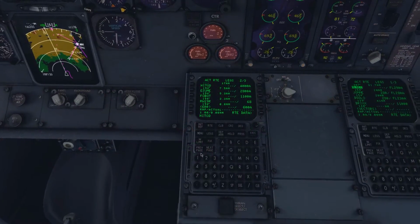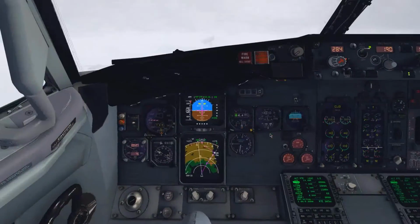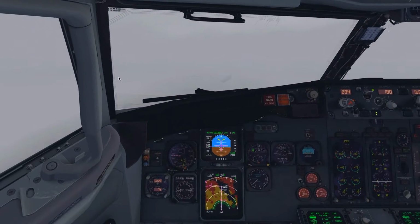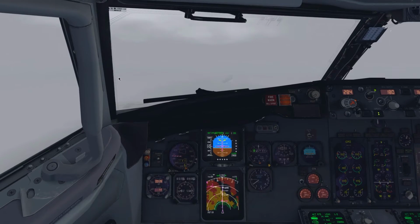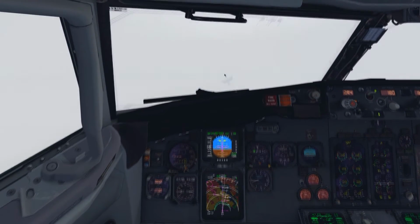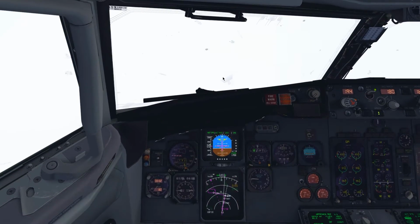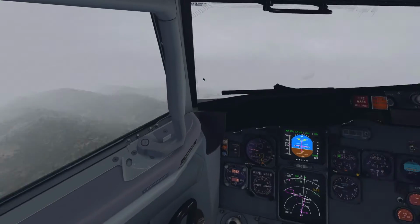Alaska 400, center maintain 3,000. Down to 3,000, Alaska 400. Alaska 400, advise San Francisco inside, 12 o'clock, 20 miles. Affirmative, still in the soup, just coming through it, actually, hopefully. Alaska 400, roger. Alaska 400, you have the field? Negative, so we're still in the soup. We're going to get lower as soon as we can.